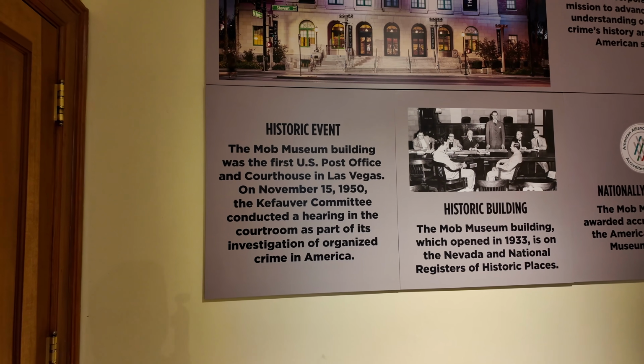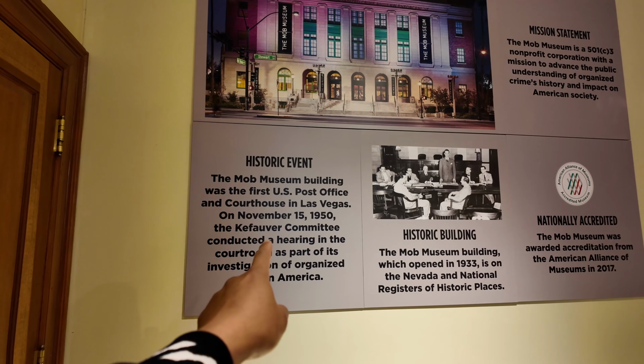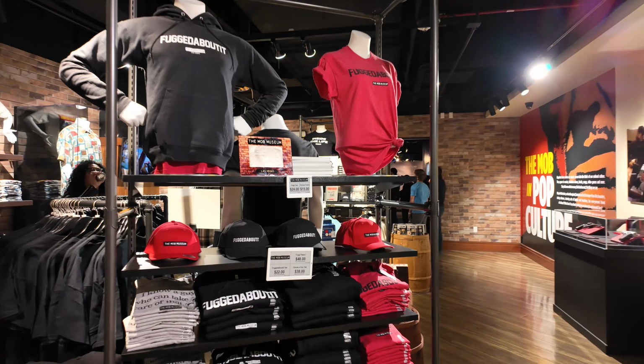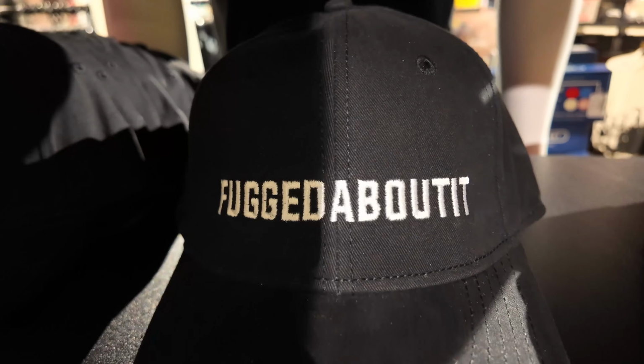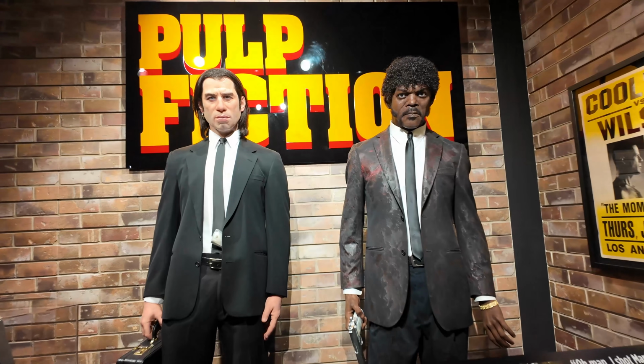crime in America. So there's 2 days that are free for locals. Day one is November 15, and the other day is Valentine's Day, and I'll tell you why in a little bit. So they do have a lot of souvenirs here in the souvenir shop. Look at this, forget about it. And you can also get your Mob Museum souvenirs. You also got some Pulp Fiction here.